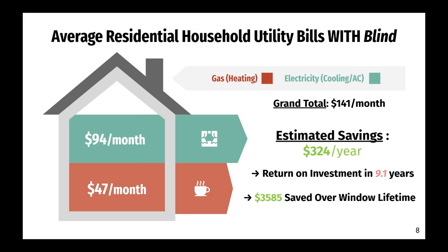We estimate that users can save about $324 per year and will make the return on investment in about 9 years. Since the life of a window is so long, the user will end up saving about $3,585 total while also reducing carbon emissions.